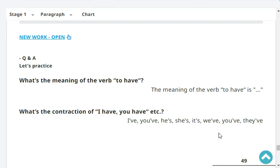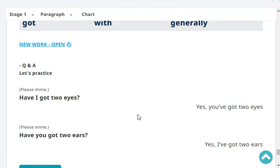What's the contraction of I have, you have, etc.? The contraction of I have, you have, etc. is I've, you've, etc. Very good.